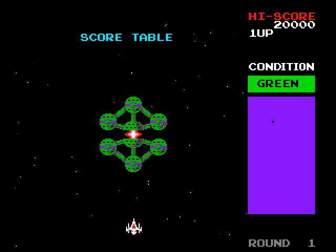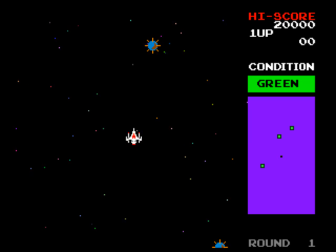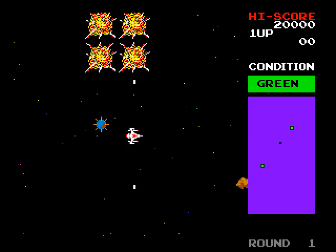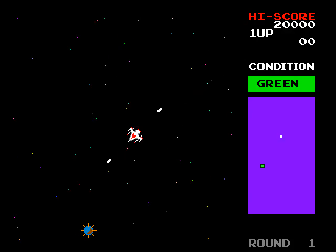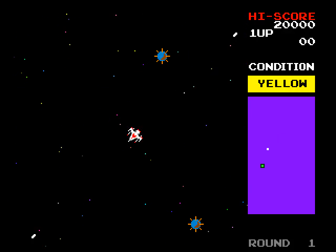And of course, that. We destroyed a cannon for 200 points. And a core. That's what we're aiming for. An enemy base for 1,500 points. So technically, your condition is basically that: green, you're okay. Yellow, there's caution. Red means you're in danger.